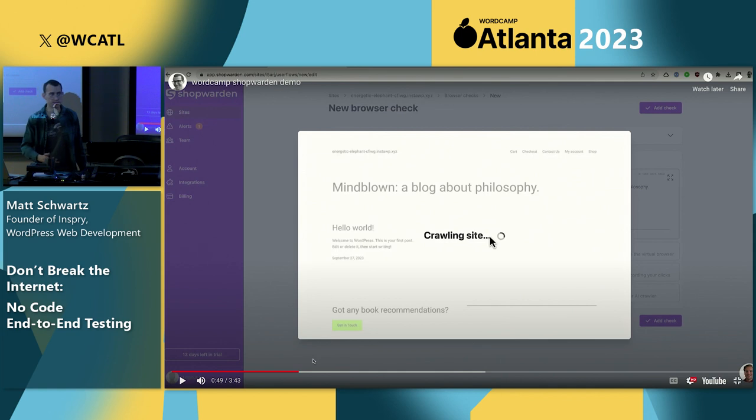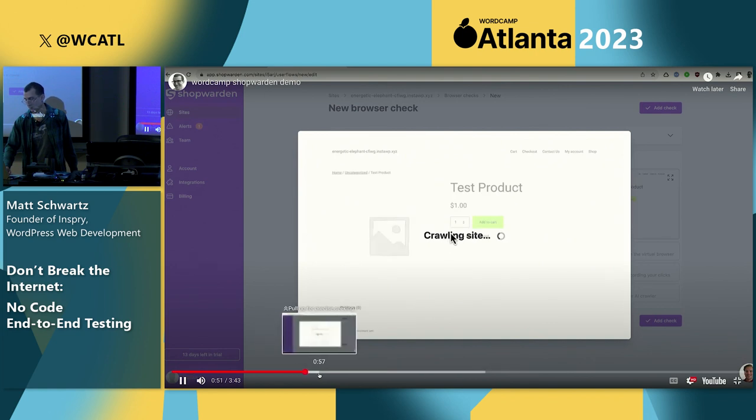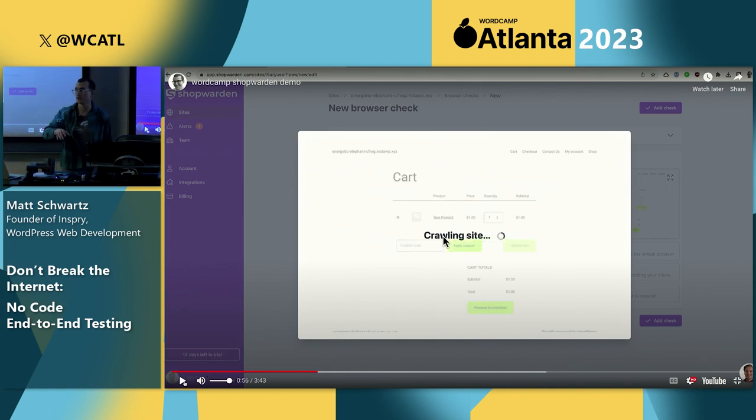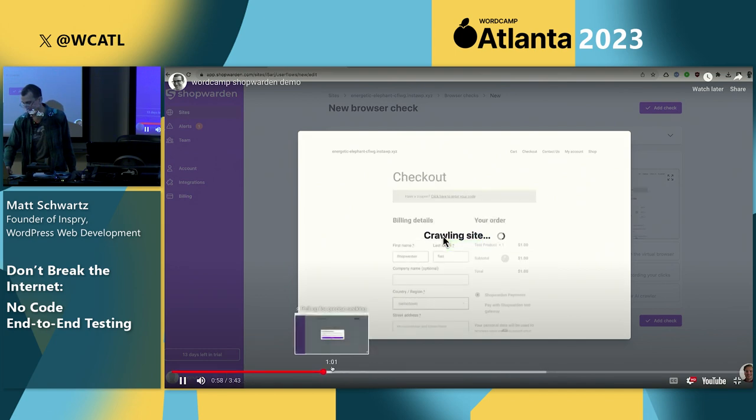It will crawl through the site, and similar to Ghost Inspector, you can tell it what data it's going to use at checkout, for first name, last name, shipping address, that sort of stuff. So if you even had different shipping options, you might want to set up a different test for each of them, because that's something that often can break, right? Shipping, you may want to test a variety of places you're shipping to.